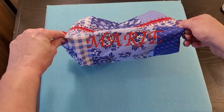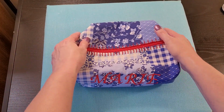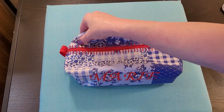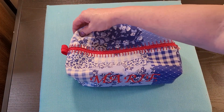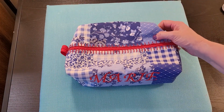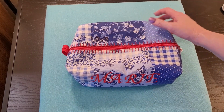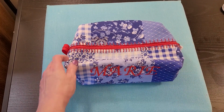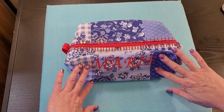Check that out. It has my name on it. My friend Terry made this for me, and I met Terry in a quilting group, and there are just so many good-hearted people out there. I have met so many nice people, so many caring and giving people, and I can't tell you guys how much it means, things like this.